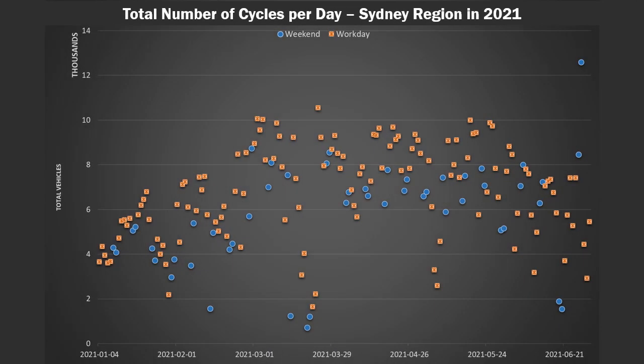Plotting the pop-up cycleway dataset for the Sydney region in 2021, breaking it down to weekends and workdays, we can see that cycling is a popular mode of transport on the weekends, with numbers almost equivalent to the workdays. The following visualizations show the pop-up cycleways are very popular in Sydney.